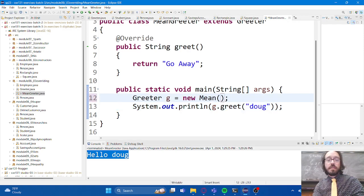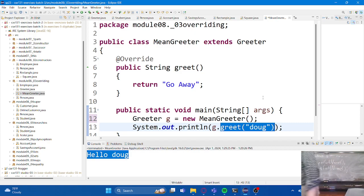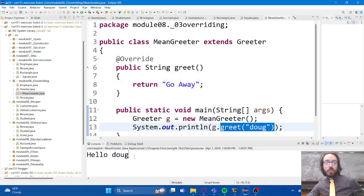But what if I switch this to say mean greeter? There is no method like this in this file, right? There is no method that accepts somebody's name and says hello to them in this file. But that's not a problem, because this class has inherited that method from the greeter class. So we can access it that way. And if I run this, I'll see the exact same thing as I did before. It says hello to me.